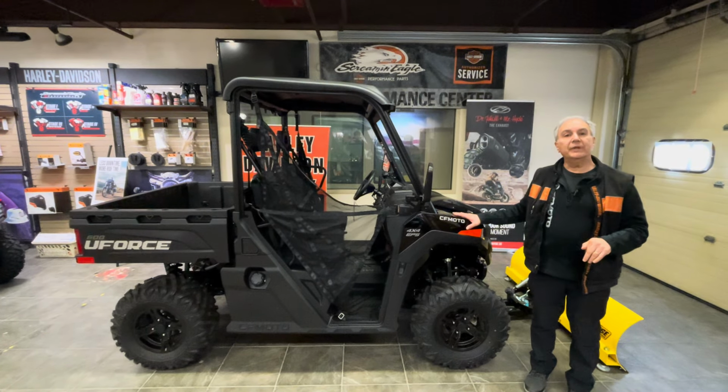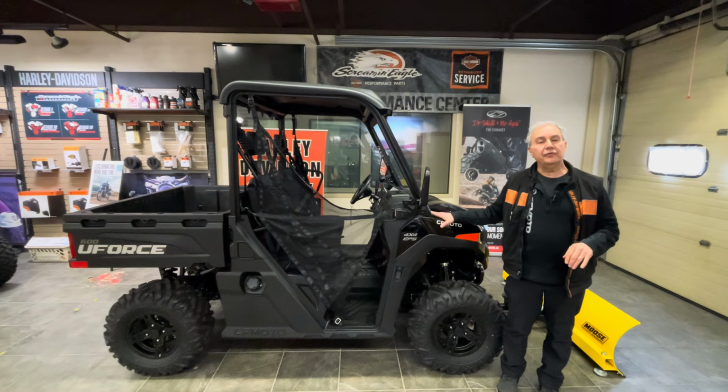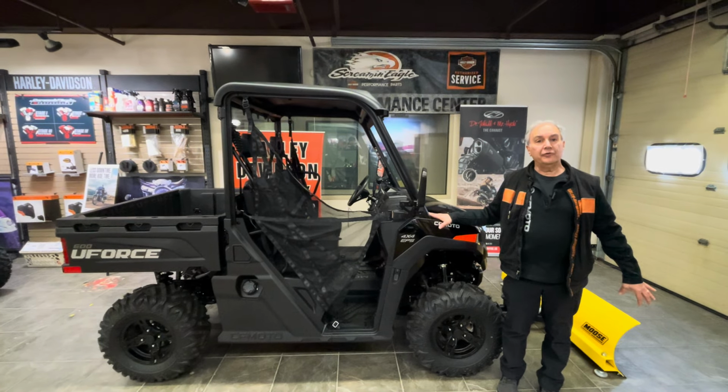I'm going to walk you through it. This is $10,999, not including the factory freight and setup costs. There are some sales taxes too. We've got the plow that adds about $1,300 parts and labor to the cost of the whole package here for you.